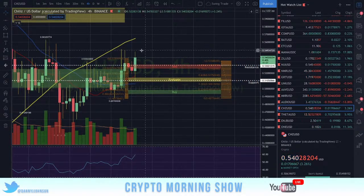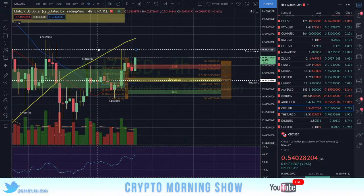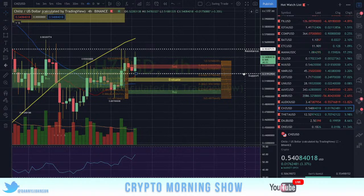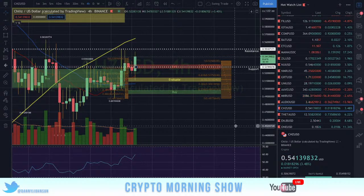CHZ USD, we have resistance all the way up here at the 0.5510 and support. Things are moving around a little bit here this morning. There we go. Support's going to be, we can do better than that. There we go. We have previous support over here on that low at the 0.5278 for CHZ USD.